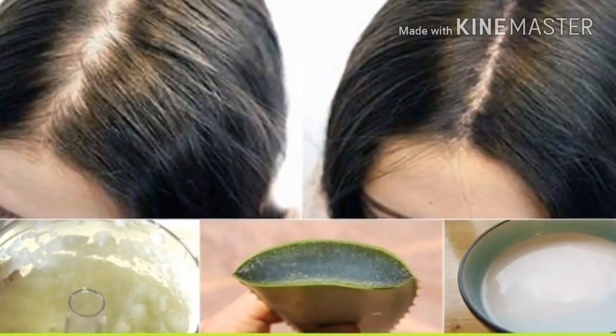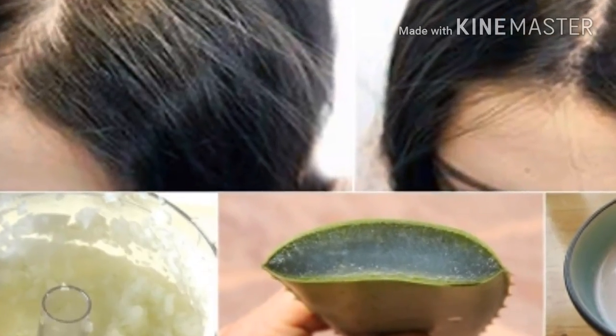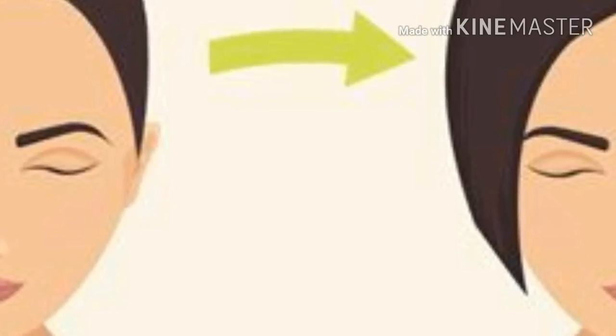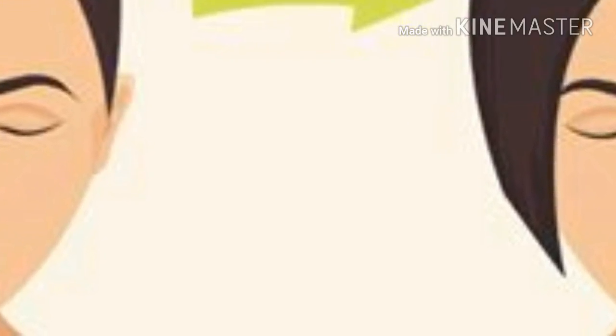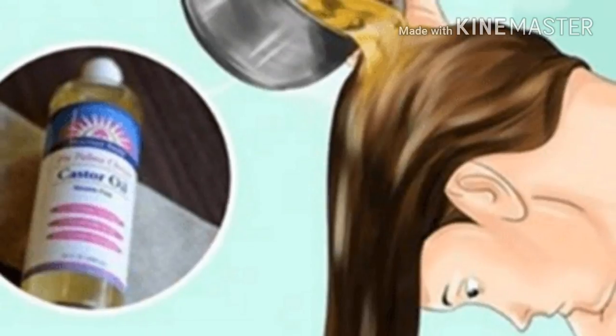Magic recipe for fastest hair growth naturally, all are surprised by the results. Men, and sometimes women, notice that their hair is thinning prematurely for several different reasons. Age, menopause, pregnancy, genetics, illness, and other factors all play a role in hair loss.